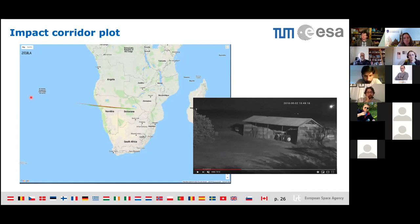What you have to see is you have your asteroid, it comes close to the Earth. And one of the things we know very well is the plane of the orbit. So that's known very, very precisely. And that defines the long axis of this ellipse. This is essentially a projection of the orbital plane of the asteroid onto the Earth's surface. And it's a bit curved because the Earth is a sphere.